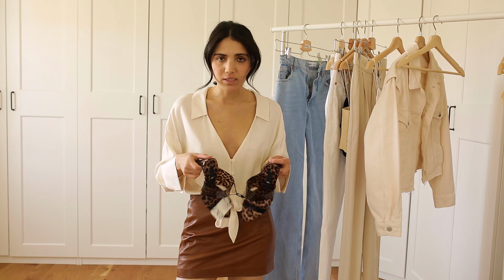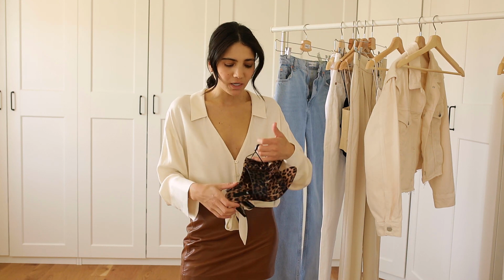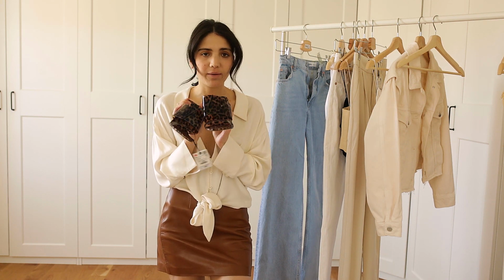The one thing I hate about Zara is this: you can't even try your shoes properly. I had this in the middle and I was trying to walk with them and really trying to see, were they comfortable? Were they actually nice? I don't know. I'm going to return that for sure.